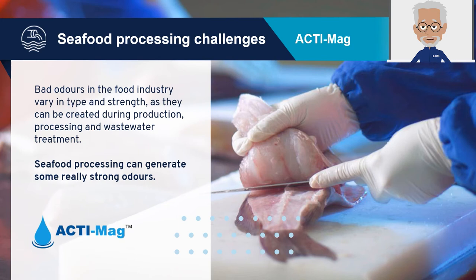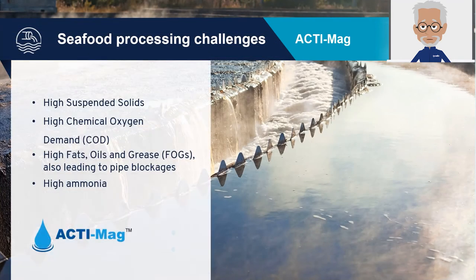Seafood processing can generate some really strong odors, usually a lot more pronounced than other kinds of food and drink processing. Seafood processing issues also include high suspended solids, or SS, high chemical oxygen demand, COD, high fats, oils, and grease, FOG, which can lead to pipe blockage, and high ammonia.